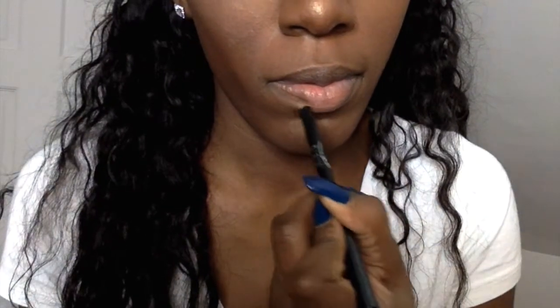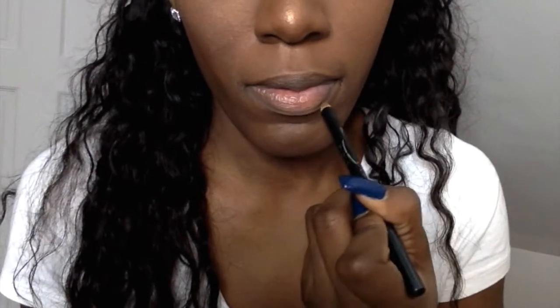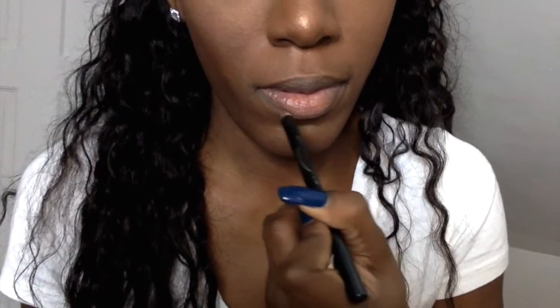Onto the lips, so the same pencil that I use for my brows is what I'm using for my lip. Just a brown pencil from the 99-cent store, just to shape my lip.